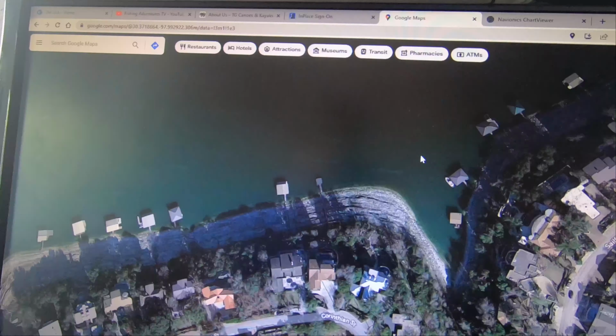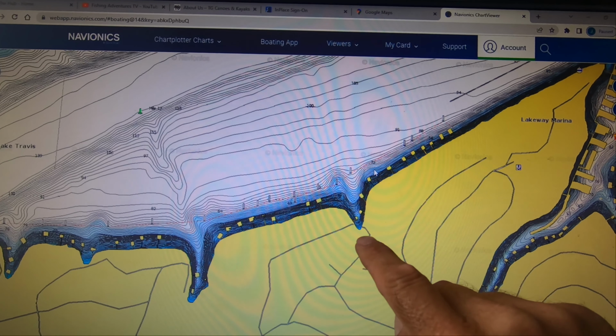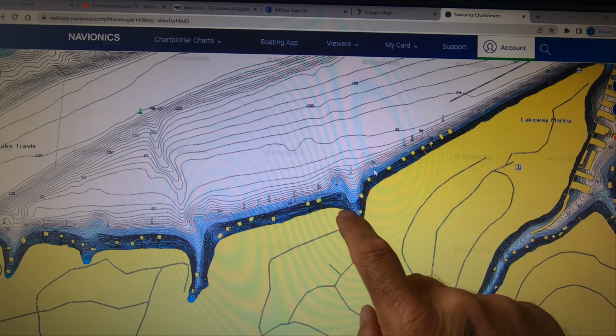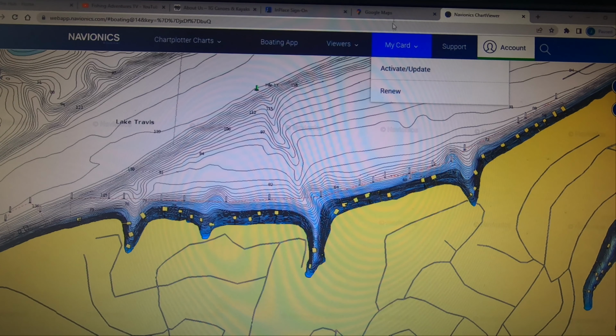So the Navionics of the same area basically shows the same thing. You'll notice that the banks are more sloping, as indicated by the darker lines that are less close together. The water level has dropped 37 feet, so the shoreline is actually about out to here. And we fished this whole shoreline just casting, retrieving, a slow, steady retrieve with a pop every now and then, these swim baits on a 1/4 ounce jig head.